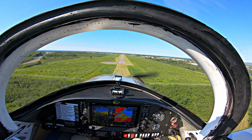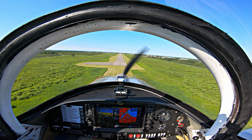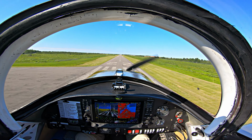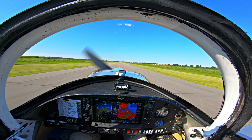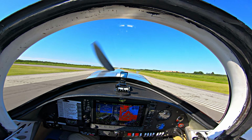28 degree flaps. I'm not slowing down. Got quite a bit of speed here. Just drain it off. Go idle. Now we're just gonna float down the runway. Hold it off. Hold it off. Hold it off. Hold it off. Hold it off. Too slow.